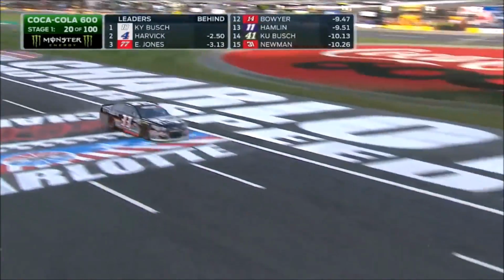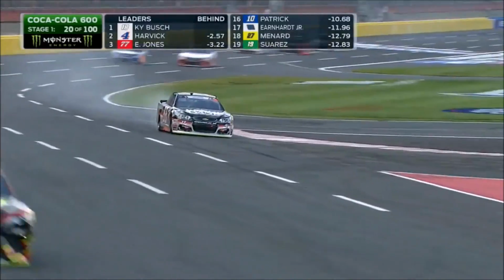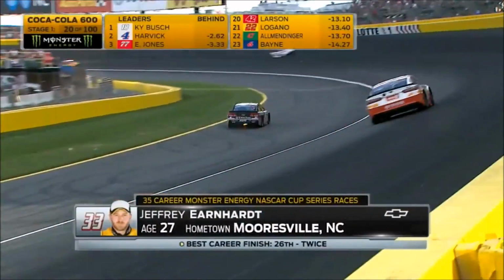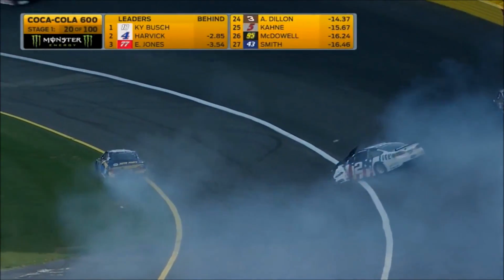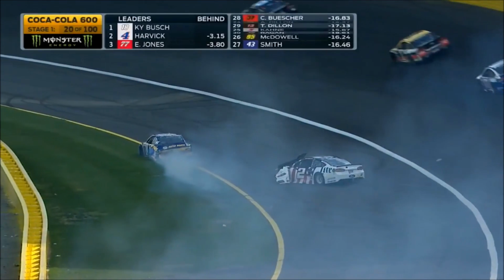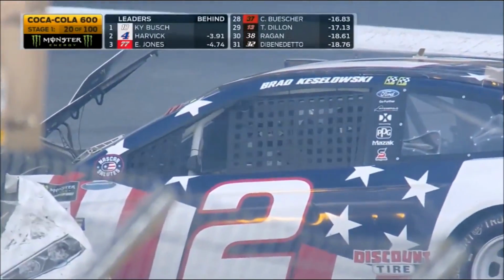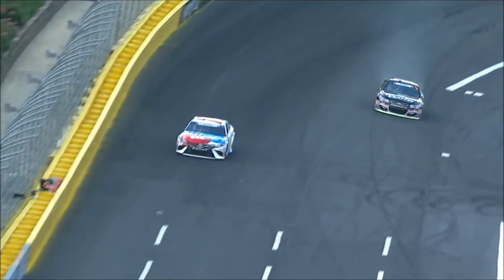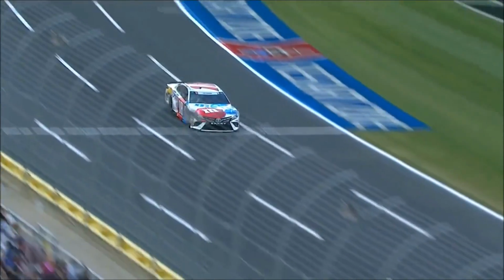Jeffrey Earnhardt down on the apron past the start-finish line. A lot of smoke. And we were told it smelled like rear end grease. Caution. Oh, trouble. There's oil everywhere. I think there's oil from the 33. Man, it took out some good cars. Brad Keselowski's car is destroyed. Chase Elliott. And Chase Elliott. There had been some smoke from Earnhardt's car, but then right there it got big. Okay, so that's off of turn 4. He comes all the way down the front straightaway.